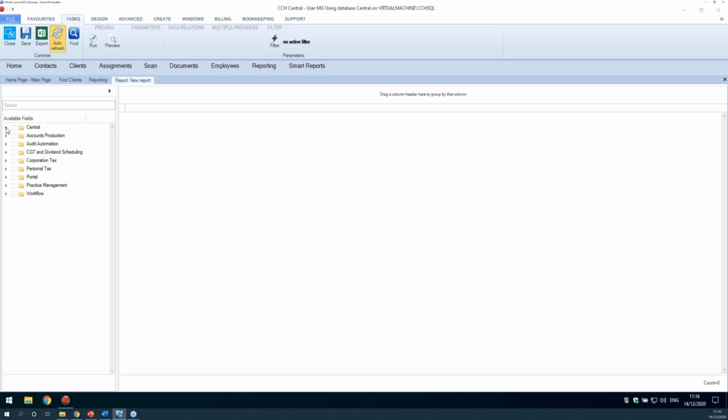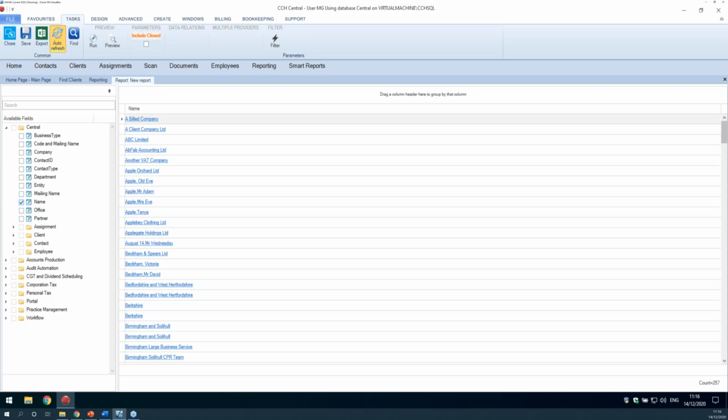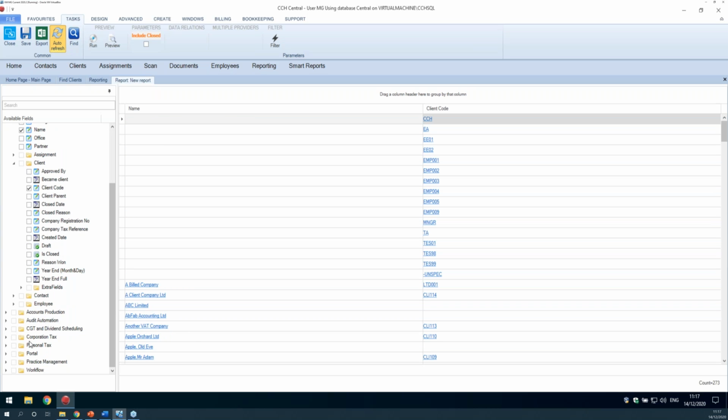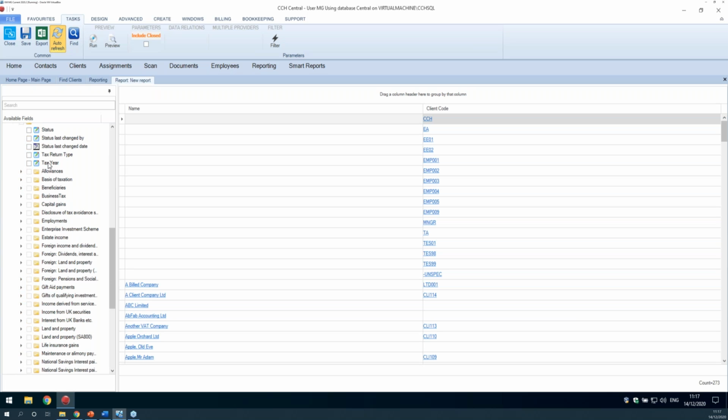So starting with the central section at the top, I'm just going to expand the central section, and I'm going to include the name, that is the client name. So I'm just ticking the box next to the field I want to include. Secondly, I want to have the client code, so that's under the client section. If I expand that, I can find client code and add that to the report. And then if I scroll down a little bit further, I've got a section for personal tax. And if I expand the personal tax section and then expand the tax returns section, you'll see there is a field there for tax year. So I'm going to add that to my report.